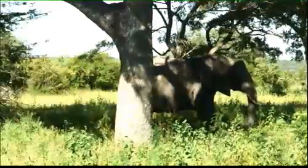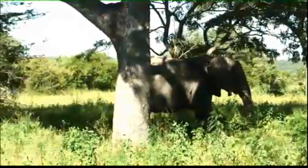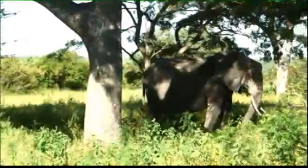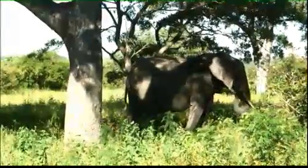She has had a mud bath earlier. If you look around the ears and behind the ears, the shoulders and the front legs are a bit darker. That's obviously from the mud in the water.